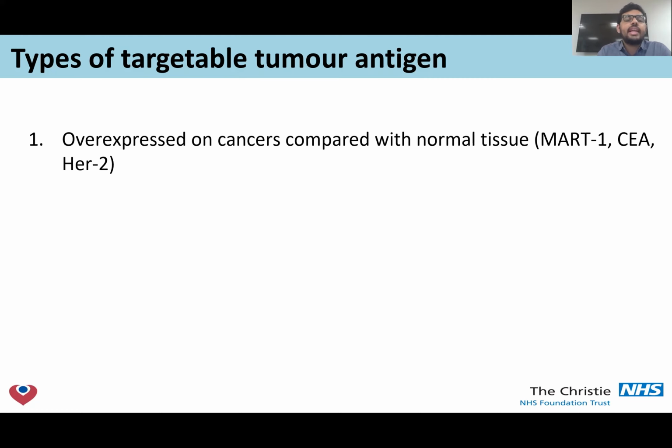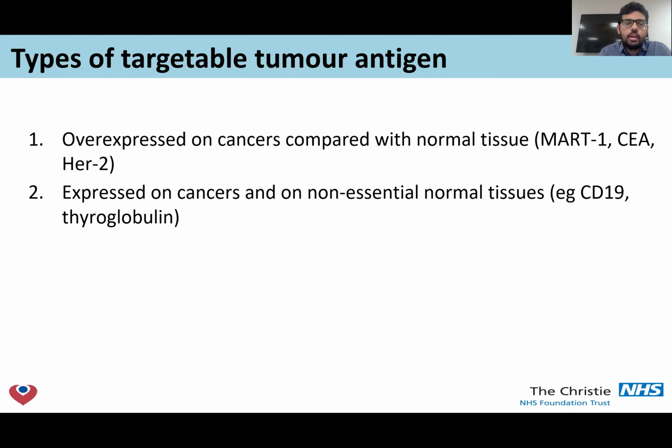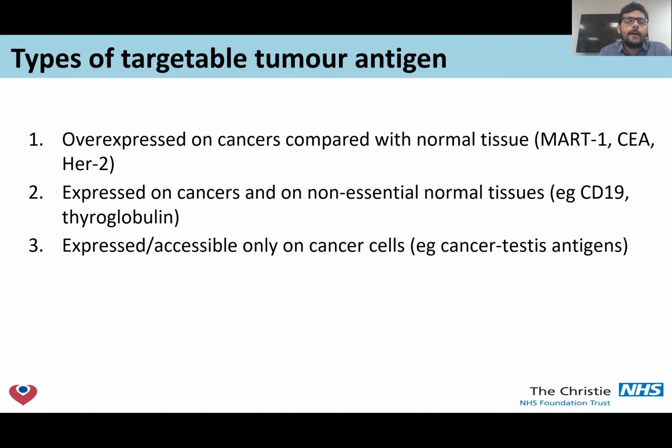So usually the classic examples for targetable tumor antigens are those that are overexpressed on cancer compared to normal tissue, such as HER2, CA, and MART1. Or sometimes you have a protein or antigen that is expressed on cancer, and you might find it in normal tissue, but the normal tissue is non-essential, so you can easily sacrifice it, like CD19 and thyroglobulin. Or sometimes the antigen is only expressed on cancer cells, and this is basically the perfect antigen that you can target with CAR.